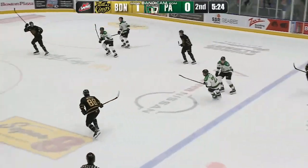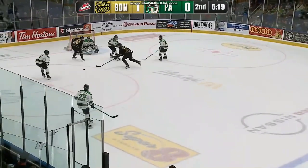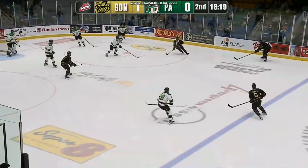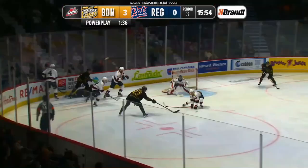Snared by Son. Funny hop off the stanchions, and the Wheat Kings dump it back in. Now sent out front. Here's a chance. Great block there. On the power play, they don't have their line set, and it's hurting them. McQueen on the right side point. Goes cross ice for Baumule.